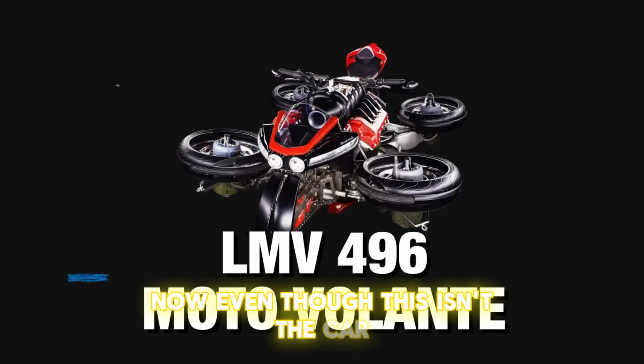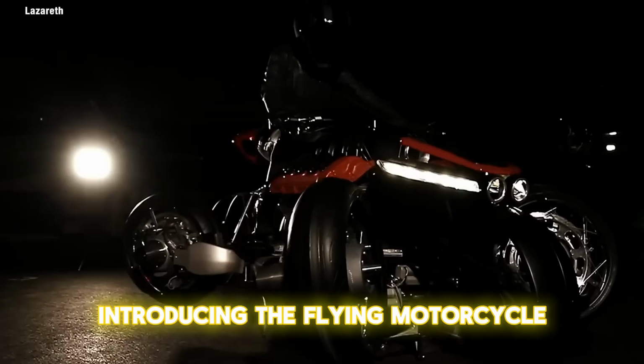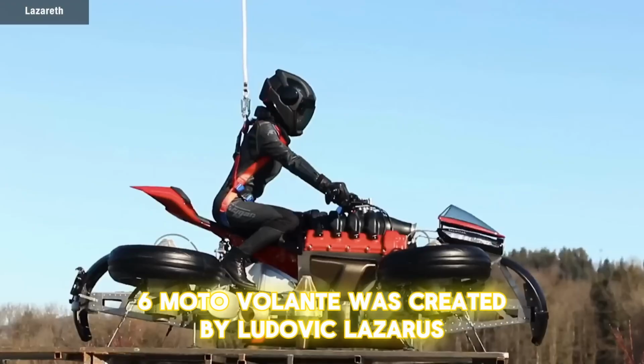Now, even though this isn't the car, we still think it's pretty cool. Introducing the flying motorcycle, the LNB 496 Moto Volante was created by Ludovic Lazarev.